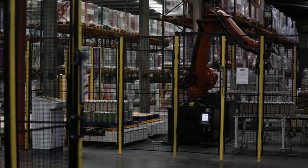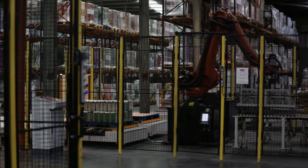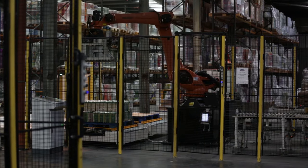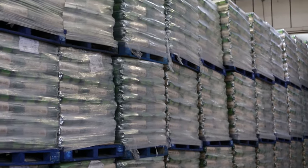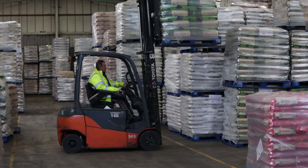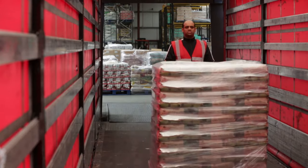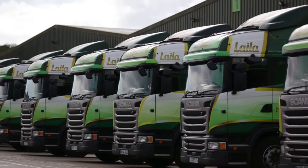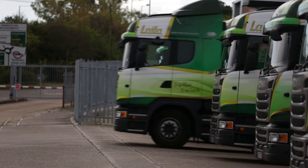Our headquarters sit on a 10-acre site near to the UK's busiest international port, allowing for easy distribution of our goods throughout the UK and also for our export division to export shipments internationally across the globe. Now it has our seal of approval. The rice is now ready to be moved onto our trademark Laila lorries and delivered to stores across the country.